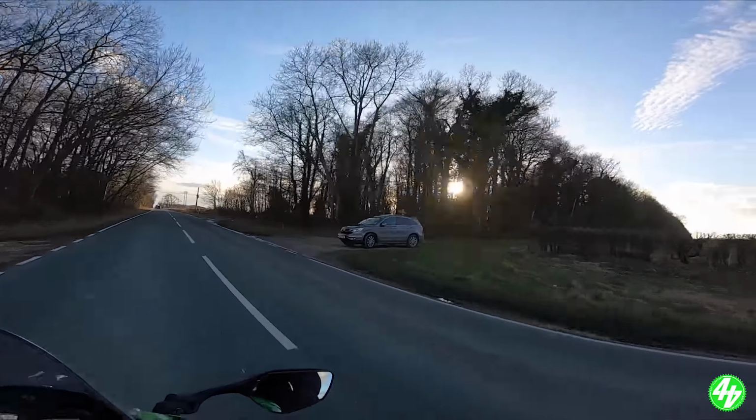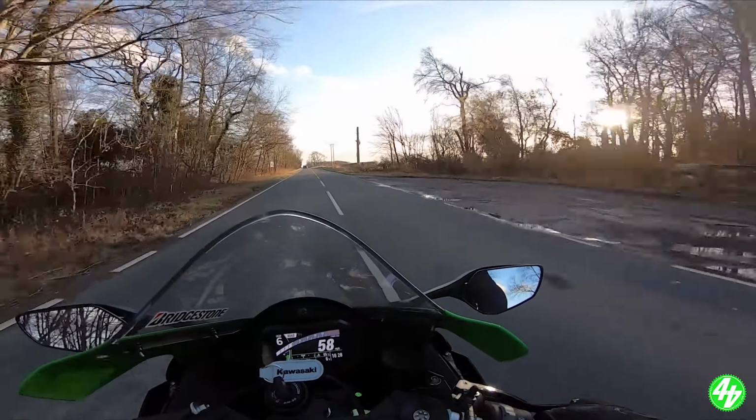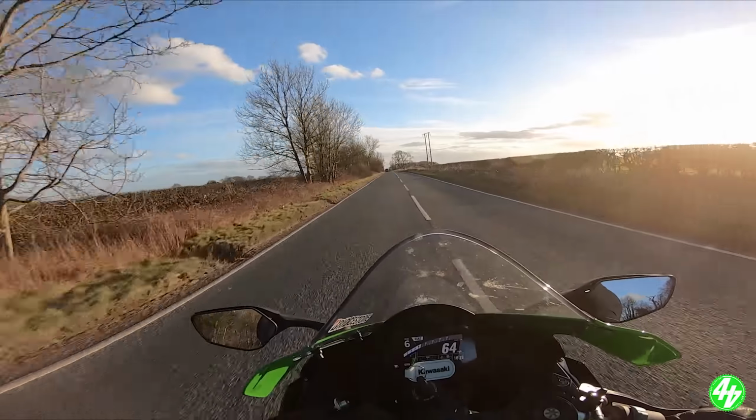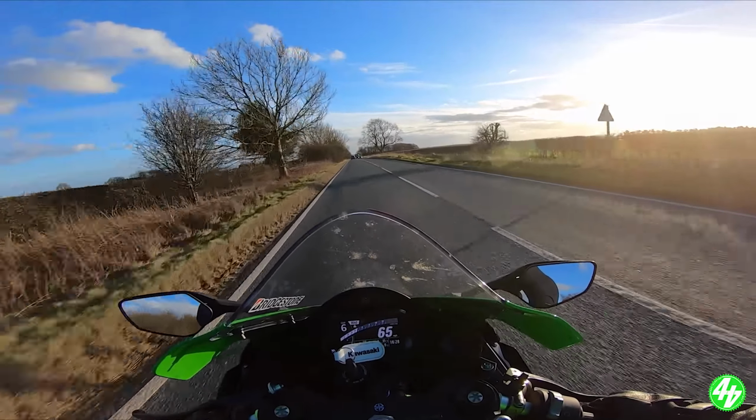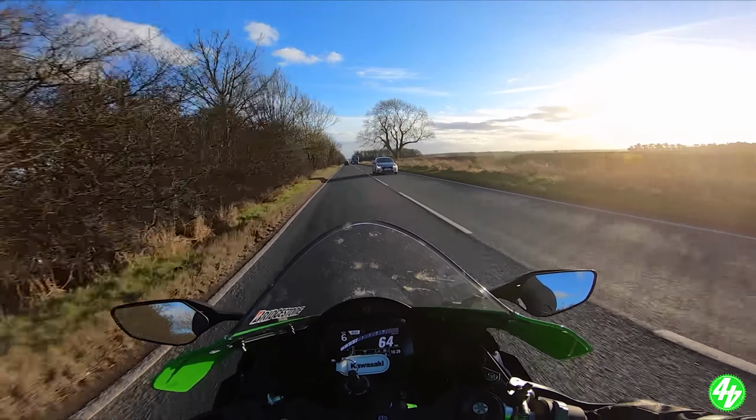Well, I don't like it when people park like that, because it looks like they're about to pull out, doesn't it? I don't like many things, do I? I'm a bit of a miserable sod, come to think of it.